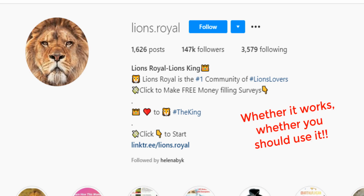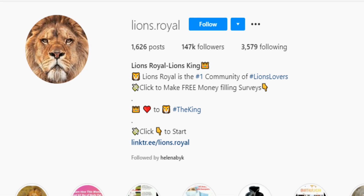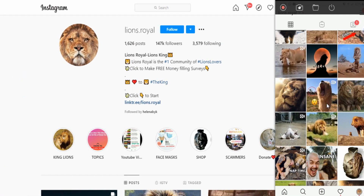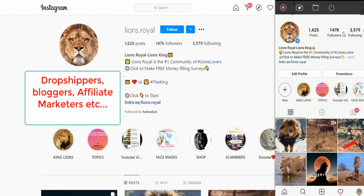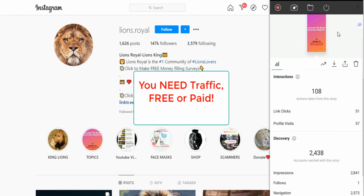The reason why it's even important to grow a theme page still today in 2020 on Instagram is because if you look, for example, at this page that I grew from 0 to 147,000, whether you hold an e-commerce store, whether you're a blogger, whether you're an affiliate marketer, it doesn't matter what you are, if you're trying to get visitors on your offer or on your product, Instagram is still a great way to drive traffic to your platform.